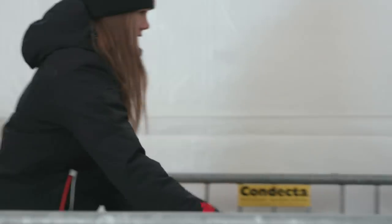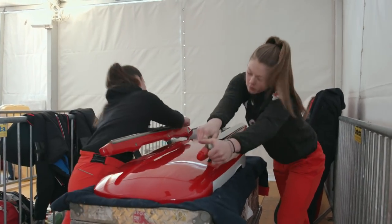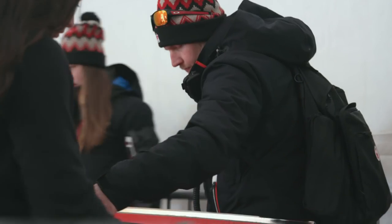You prepare it depending on the day, depending on the ice, the weather. The sharper the steel is, the more grip you can have, but the slower. So really, you want to find the balance between speed and safety.